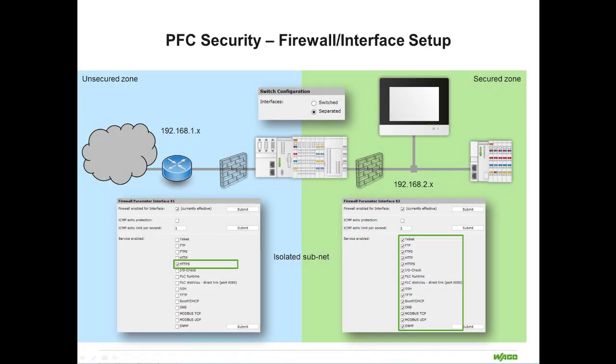It was mentioned earlier that it is possible to configure each of the physical network ports on separate network segments with different subnet mask and IP address settings. WAGO controller users can also configure the firewall settings to individually enable and disable the physical Ethernet ports to allow for another layer of security. Here one port is connected to an unsecured zone, the Internet, possibly for cloud connectivity, but only utilizing the HTTPS service, while the other physical port is in a secured zone, but most, if not all, service ports are enabled.